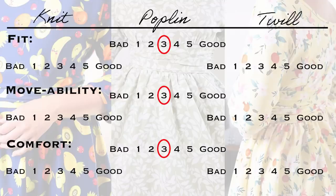Dress number 2, the knit one, I give the fit a 2. Yes, actually less than the other one because the whole thing actually ended up a little too big. And I think that was necessary in order for me to be able to get it on without a zipper. Still, I have to admit, it doesn't technically fit as well.